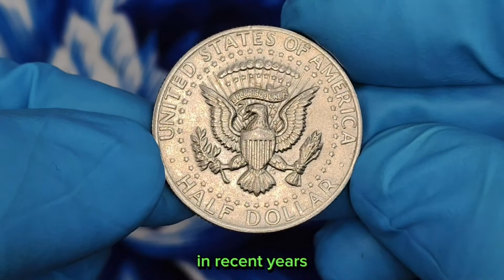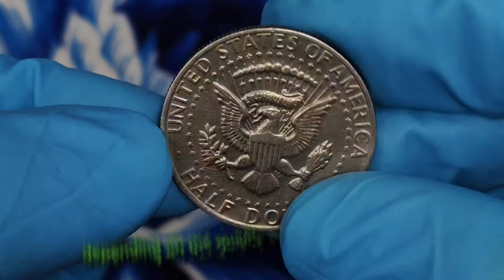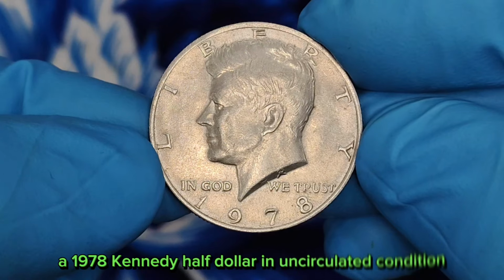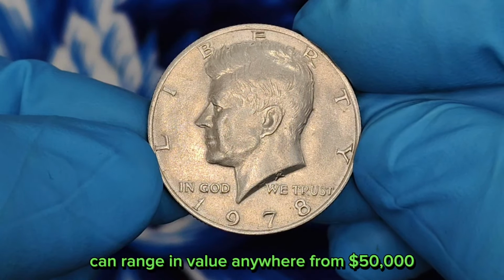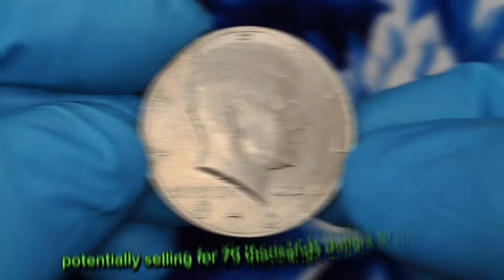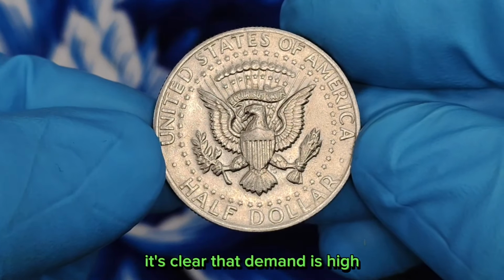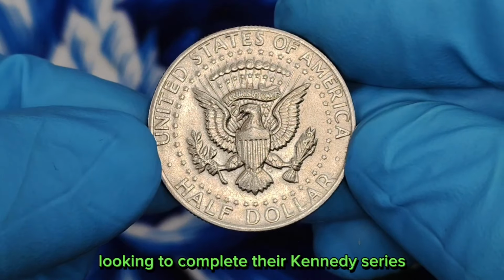In recent years, this coin has been known to fetch big prices at auctions. Depending on the quality and specific details, a 1978 Kennedy half-dollar in uncirculated condition can range in value anywhere from [unclear] to $50,000, with exceptional pieces, those in MS67 or higher grades, potentially selling for $70,000 or more. It's clear that demand is high, especially among serious collectors looking to complete their Kennedy series.